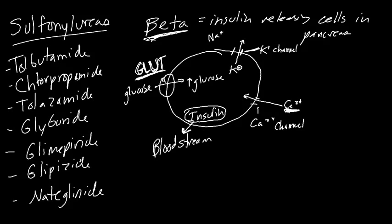The sulfonylureas. What they do is they're going to inhibit this potassium channel. So in a normal potassium channel, potassium is going to diffuse out of the cell to try and keep the charges normal. However, I'm just going to shorthand it sulfonylureas, SUs. Sulfonylureas are going to inhibit this channel. So this channel cannot open. Therefore, our potassium is going to stay inside the cell. We're going to have an increased concentration of potassium in the cell.